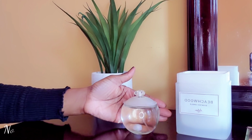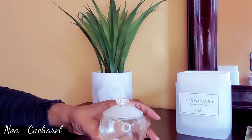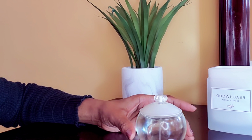Coming up next is a pretty little fragrance. It's called Noa by Cacharel. Now, I've been featuring this fragrance quite a lot, but it's hard to not add this to my list of favorites because it's an actual favorite of mine. So how do I explain this fragrance? I mean, it's a simple scent. It smells fresh. It smells clean. It does smell like clean, warm skin.